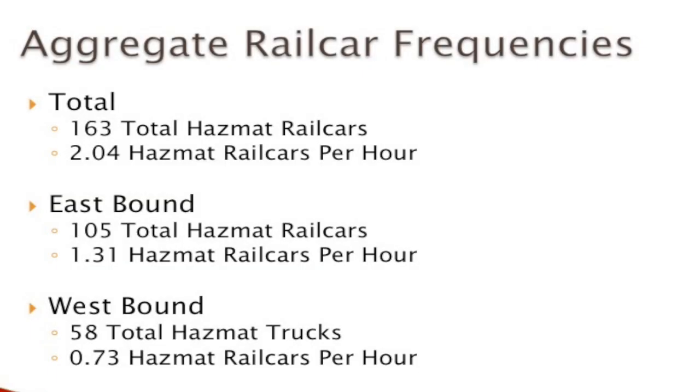So 163 total hazardous material railcars were seen. That's 2.04 hazmat railcars per hour. And again, we were just looking at specifically placarded train railcars. Eastbound there was 105, westbound there was 58. So there are quite a few more going eastbound. And you'll see that all throughout the railroad information, eastbound has a lot heavier hazmat traffic than westbound does. 1.31 hazmat railcars per hour versus 0.73 hazmat railcars per hour.